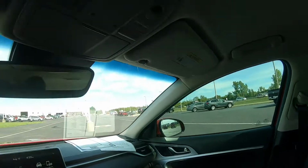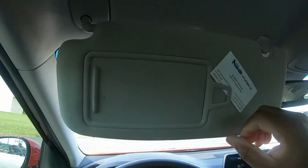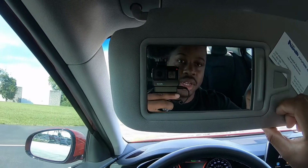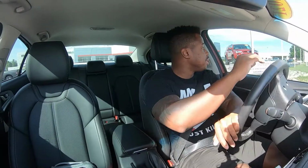Continuing along, cup holders, old school emergency parking brake, cubby, glove box, and that's it. That's what you get. Up top, you got a little place for your sunglasses, as usual, and then your dome lighting controls. You got a little vanity mirror right here. Whoa, that is a big mirror. That is one of the largest mirrors I've ever seen on a car. That's huge. All right, so let's see what this thing is about.